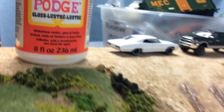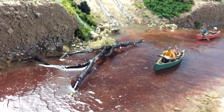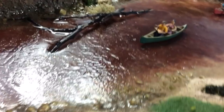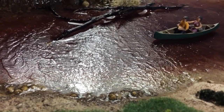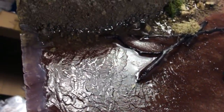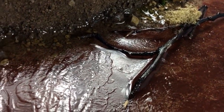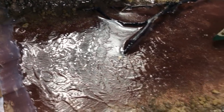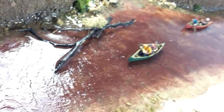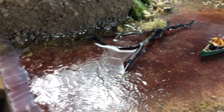So to do the ripples, I just used Mod Podge gloss. No sense in paying $16 for Woodland Scenics water ripples when they're going to give you probably the same result at 3 times the price. I've got a really nice glare on it right now, so I can show you guys all the ripple detail. And you can see some spots where it got missed or it's just a lot smoother. If you go back before I did the ripples, it looked like a sheet of glass. You could see all the way down to the bottom. It looked really cool, but it also looked unrealistic. So with the glare, I'll show you guys the ripple detail.